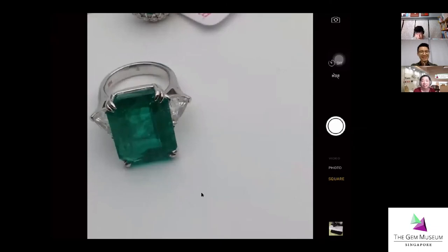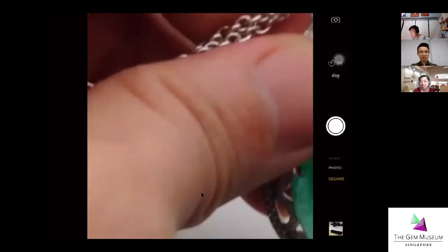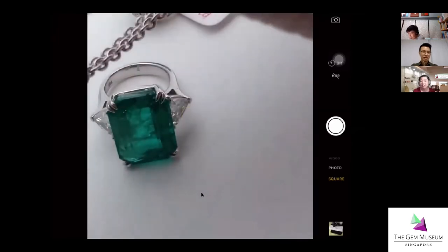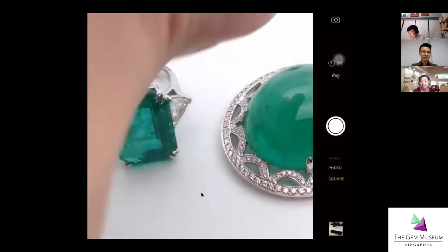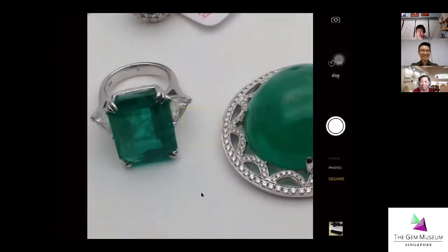Just now the emerald. Let me take it out again to show you the giant emerald from Colombia, something like this. The giant emerald is about maybe 50,000. So you can see the difference. Although it's much bigger, because of the clarity, the value is lesser.